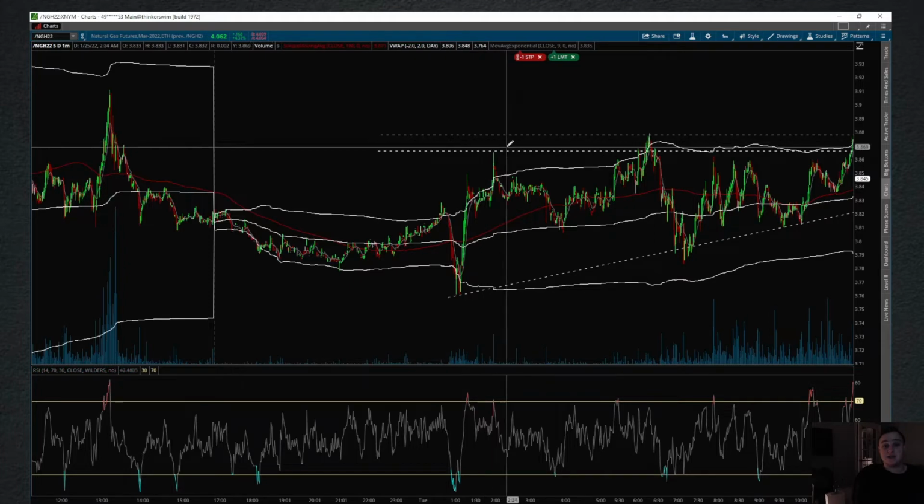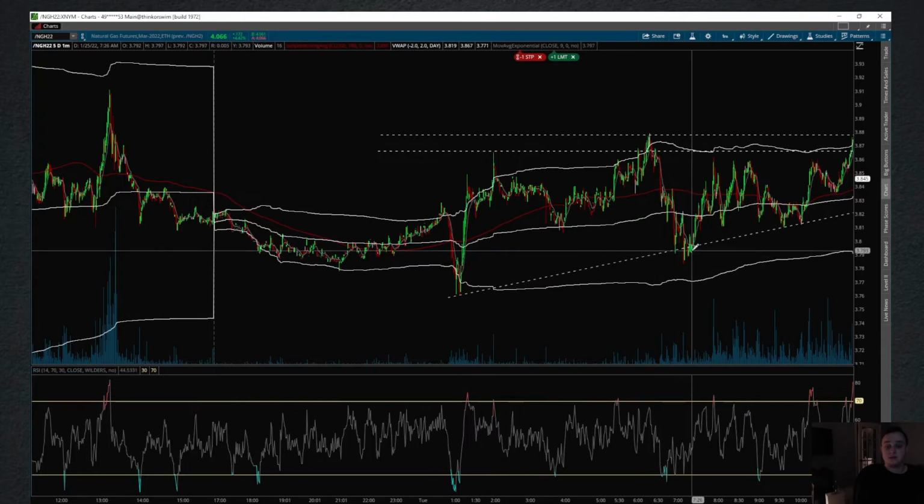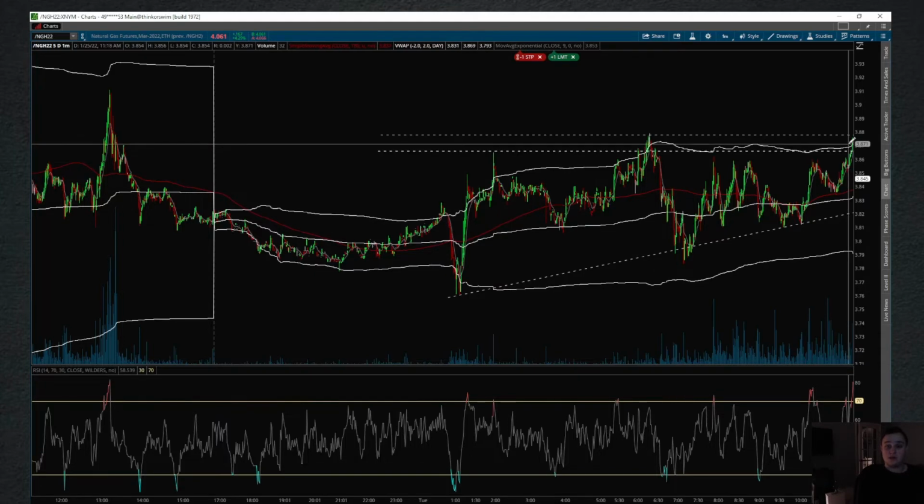And then on the other side of things, the ceiling stayed the same. This little zone was the ceiling once, twice, and then a few more times it didn't even quite get there. But when the ceiling stays the same and the floor gets higher and higher, that's what we like to call a wedge. And when you're trading, this is really important because a lot of other people are seeing this pattern as well. A lot of technical traders are looking for the same sort of thing. So when this eventually picks a direction and either breaks the wedge to the downside and goes past this dotted line, or breaks the ceiling, that's what we like to call a breakout.